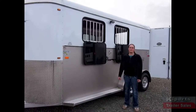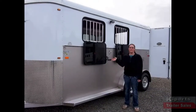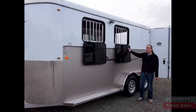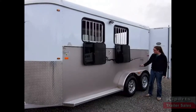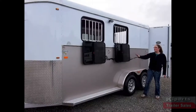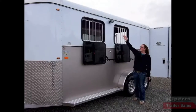Thank you for taking the time to stop by and look at our new 2014 Royalty Imperial Deluxe. This trailer is double wall constructed with aluminum running boards. You have your drop down windows with aluminum drop down screens. You have your radial tires that are nitrogen filled with aluminum wheels. You have your outside tie rings and your floodlights.